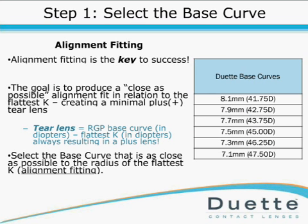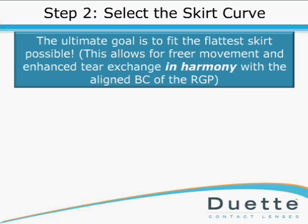And again, select that base curve as close as possible to the flattest K. I don't care how much corneal astigmatism you have, 1 diopter, half a diopter, 2 diopters, 6 diopters. It doesn't matter. As long as you're doing alignment fitting, you're going to see that these lenses will work, they center, they're comfortable, and very easy to fit. So that was all there was to choosing which base curve to choose.